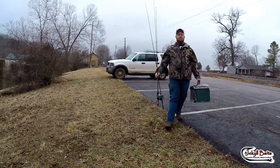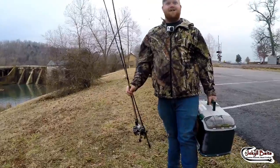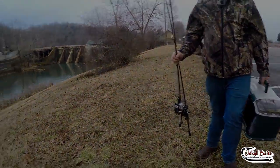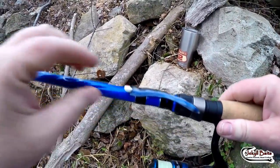I got CJ with me. He's loaded with his camera. Oh my God, you're going to carry that? Yeah. You need to get you a backpack, brother. No, I got everything I need in this. All right, let's get after him. Okay.